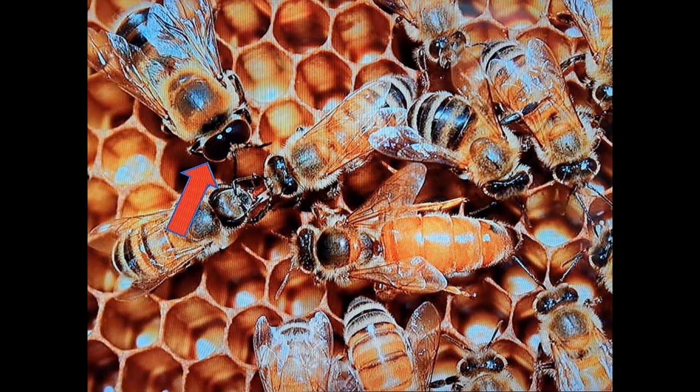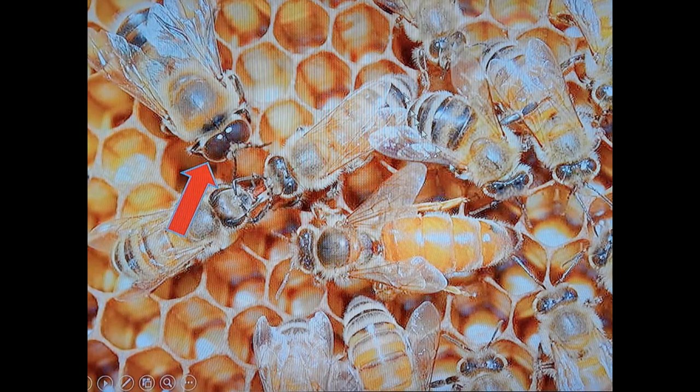The biggest thing about the drone is just looking at his eyes. They touch on the top. Now, some of these others look like they touch on the top also, like over in here, over in here. But actually what you're seeing is the ocelli, the three eyes, that they use to tell where the sun's at.